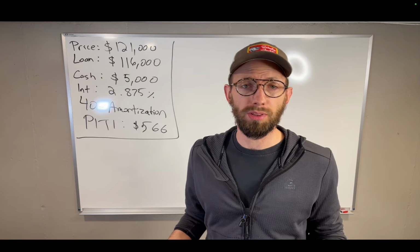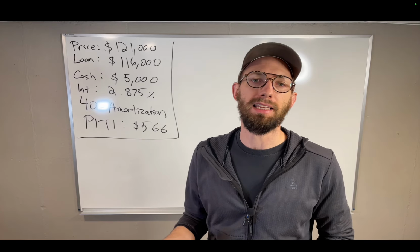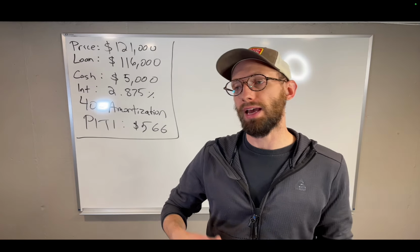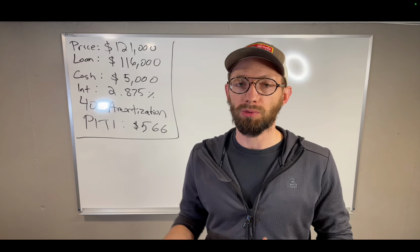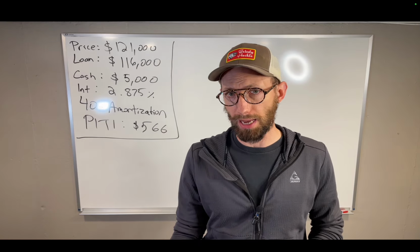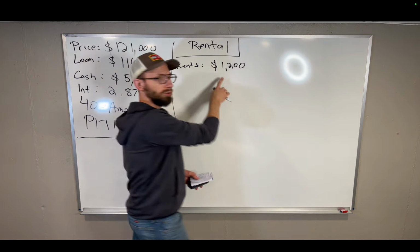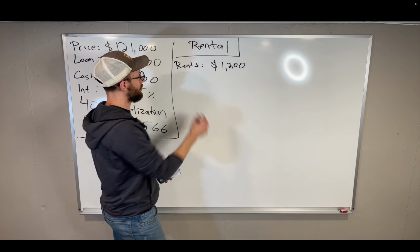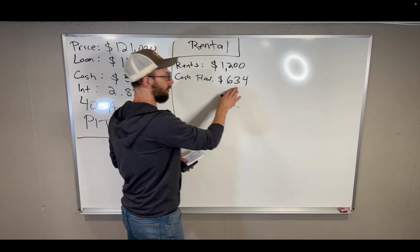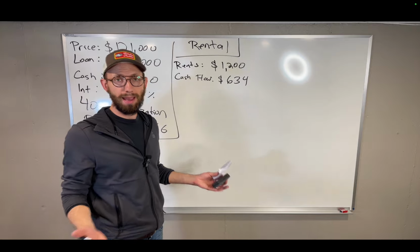So what did we decide to do with this property? Well, we didn't have much of a choice because there was already a tenant in the property. They had just signed a lease with the seller. They were on now the second month of the lease. And so we were stuck with the tenant for another 11 months. So we had to rent the property out. The rents that we were receiving were $1,200 a month, which made for actually good cash flow, $634 during this lease period. That's pretty dang good cash flow.